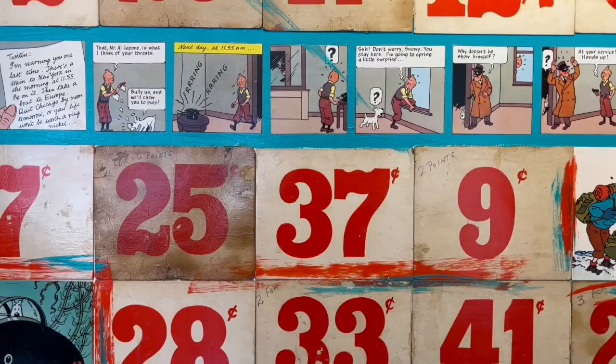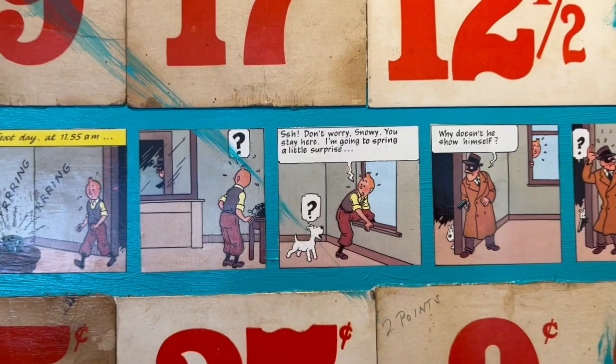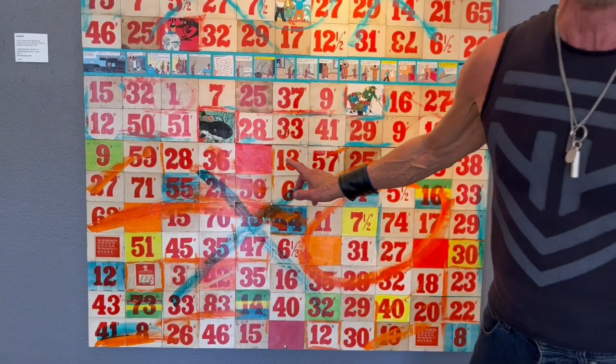This piece is 4 feet by 6 feet. It's actually three separate art bars, which I built. They're attached together right now. This was the first one, using my new number collection from 100 years ago, and a lot of color.